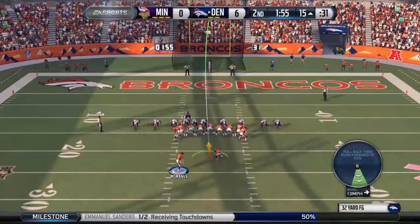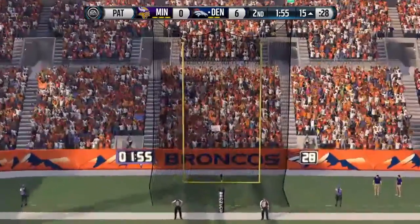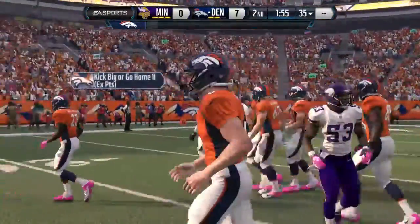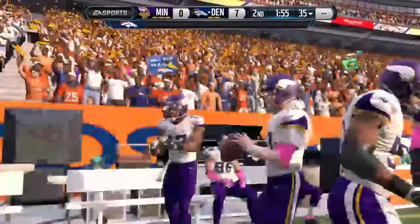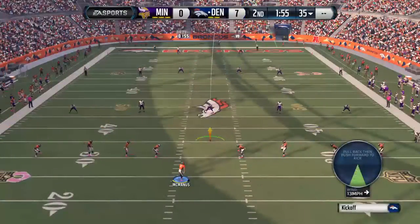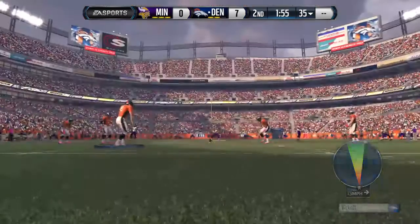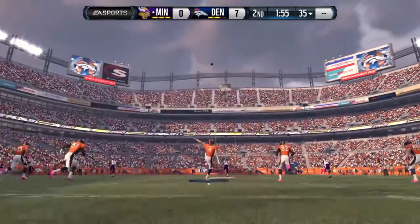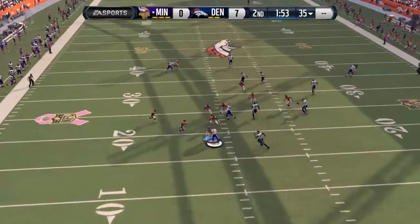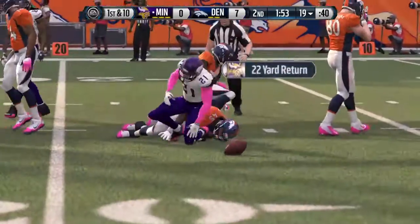The Broncos for the point after. Add the extra point. The kick is good. The Vikings are ready to return the kickoff. His legs moving. He's brought to a halt. That return's good for about 22.